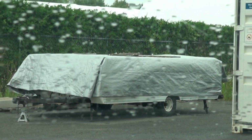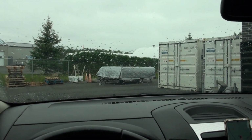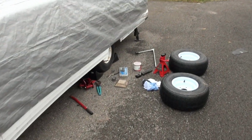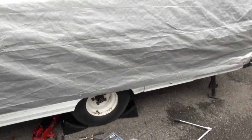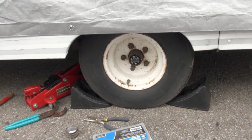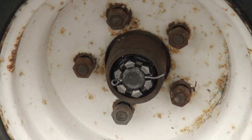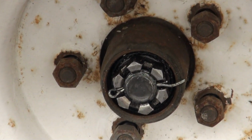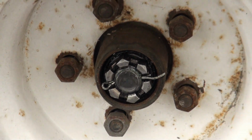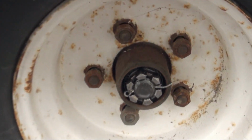It's raining. I'm actually just going to put some speed on here to see if I can get this done real quick. I don't feel like getting my camera all wet. Alright, the rain has kind of stopped for a couple seconds here, but it is kind of wet. And this trailer unfortunately does not have bearing buddies. It's got the castle nut and the cotter pin, and these bearings are bone dry for grease.